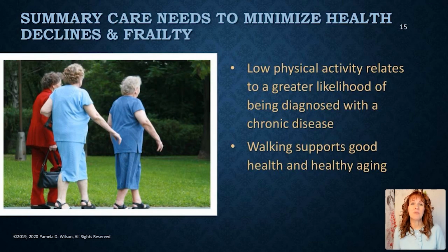Some never walked again. Some ended up in wheelchairs for the rest of their life, and wheelchairs pose their own problems. They make people less able to perform physical activities. Skin wounds, wounds on bottoms, other health complications are just more likely to happen.